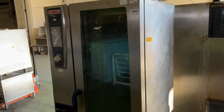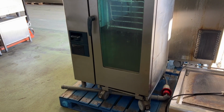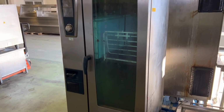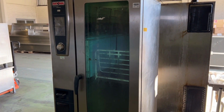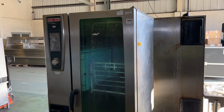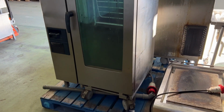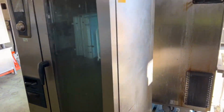At 1293 we have more Rational equipment. We've got some featured in our top 10 if you like. We have some more here, and this is the Rational self-cooking centre. This is the SCC WE201 model. Should you be interested in any Rational equipment?